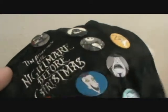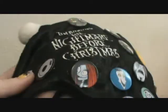And it's got buttons, or pins, whatever you want to call them. Pins, buttons, really all the same difference. And these are the original buttons that came with it, so I just left them, and that's where they're going to stay. Don't know what I'm going to do with him yet. Gotta figure something out.